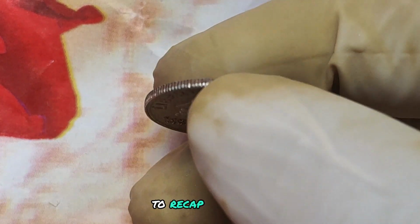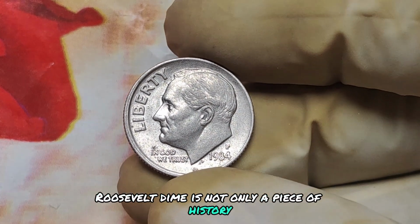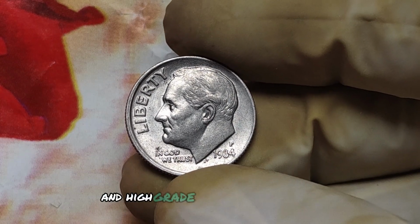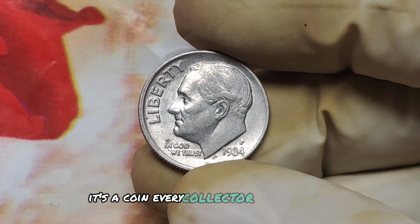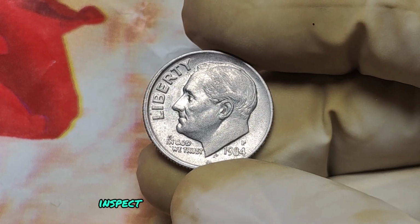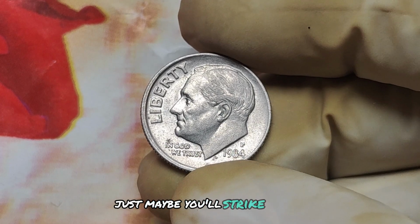To recap, the 1984 P Roosevelt dime is not only a piece of history, but also a hidden treasure. With rare error varieties and high-grade examples going for thousands or even millions, it's a coin every collector should look out for. Don't forget to check your change, inspect your dimes closely, and maybe, just maybe, you'll strike it rich.